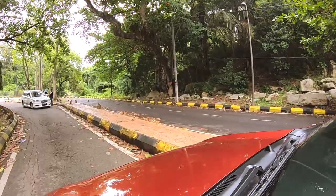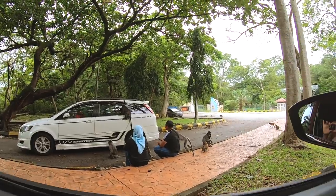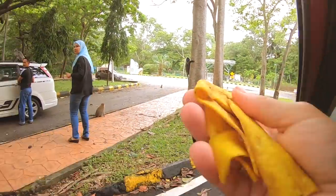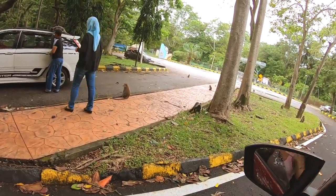Kuala Lumpur, we notice a family feeding two different kinds of monkeys. And yes, I know better than to feed the wild animals. Whoa, whoa, where are you guys going? Come here, I got something. Come here, piggy. Yeah.